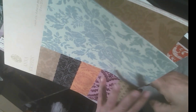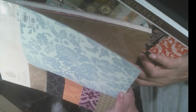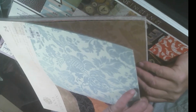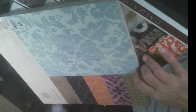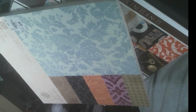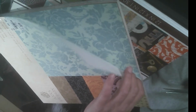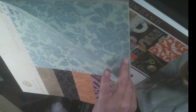And of course, I didn't open it. I thought I did. I think I just opened one side of it. Come on, little doggy. Where's my scissors? Oh, here we go. All right. I won't open it all the way, but there's the blue. Just reminds me of that old-fashioned wallpaper.